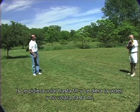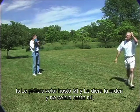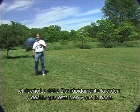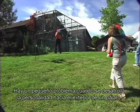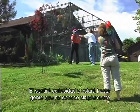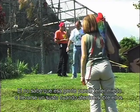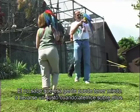Now, if the bird were being conditioned to fly to me and I gave him the command and he did not fly to me, it's up to the owner to give the bird the command and tell them that it's okay to do so. There's a slight problem you have when you develop the outgoing personality of a bird. He's often found to be curious and will fly to people he doesn't know just because he's interested in them. He doesn't know that all these people are possibly afraid of him, or just aren't expecting him to fly to them.